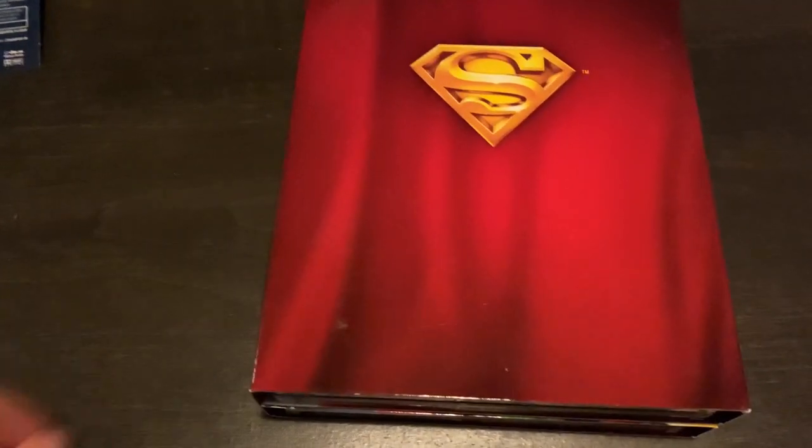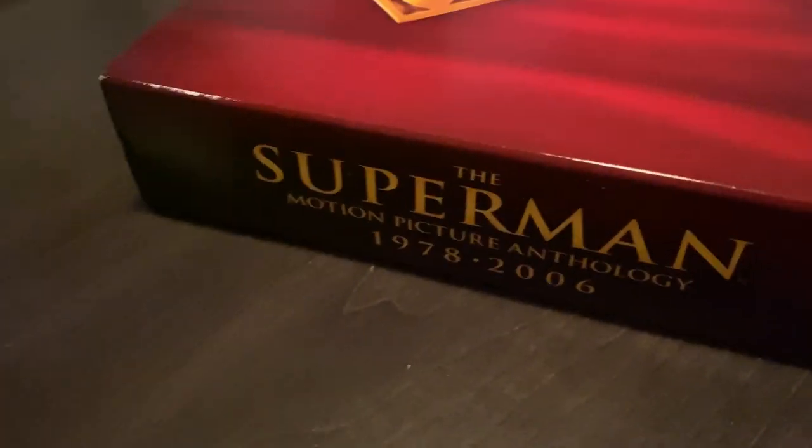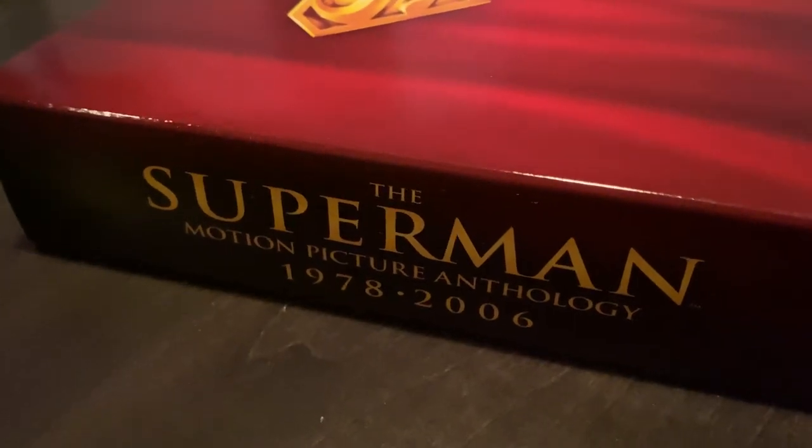Yeah. Alright, the front is pretty sick. The cape-looking thing. The side, 1978 to 2006. So that's the box set, guys.